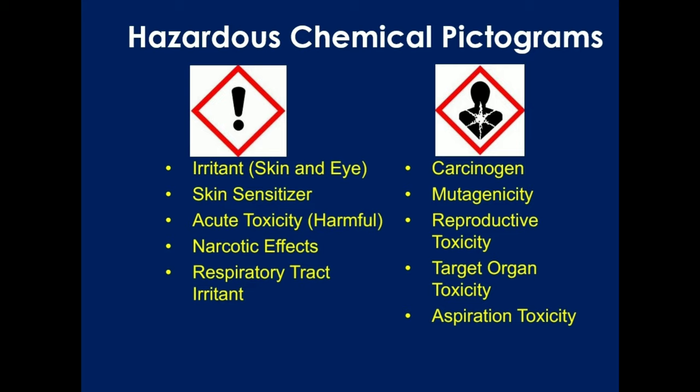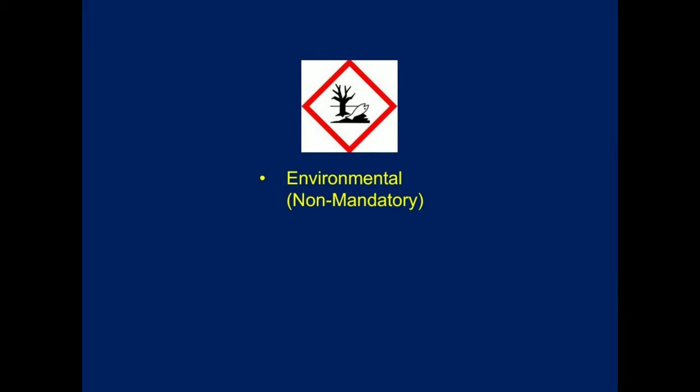Hazardous chemical pictograms. The pictogram on the left, irritant, skin and eye, skin sensitizer, acute toxicity, harmful, narcotic effects, respiratory tract irritant. The pictogram on the right, carcinogen, mutagenicity, reproductive toxicity, target organ toxicity, aspiration toxicity. This pictogram represents environmental, non-mandatory.